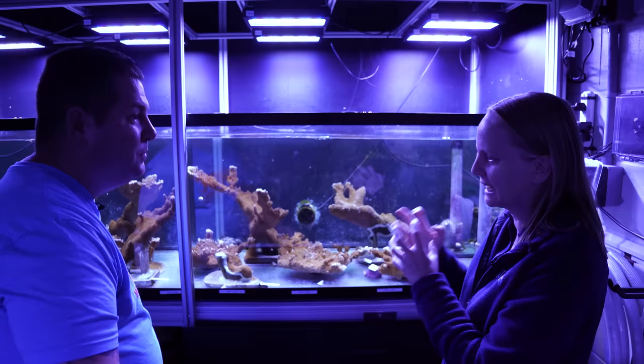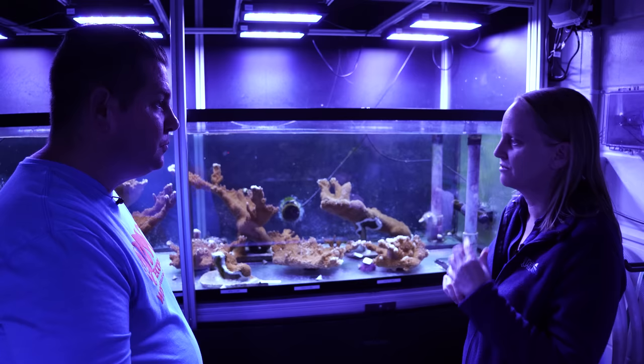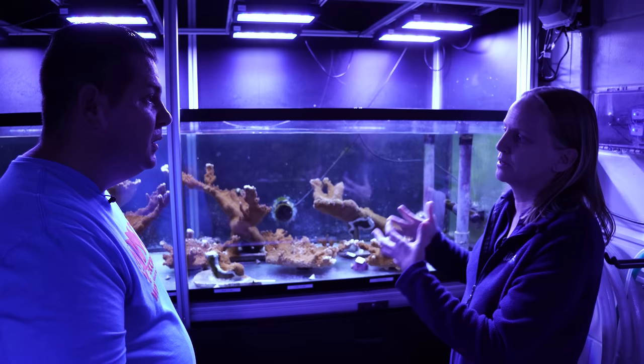Every single tank is slightly different, and that's what I love about this work, is that you literally learn something new with every single system that you set up. Every system does something slightly different, and you just have to learn how to adapt and deal with whatever issue is happening in that system.